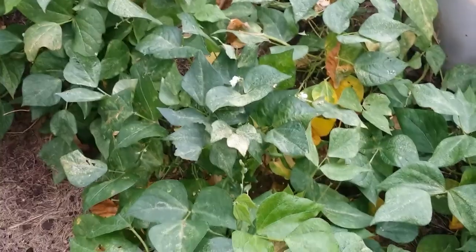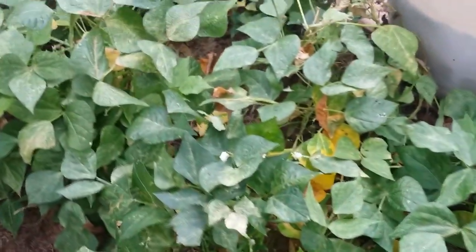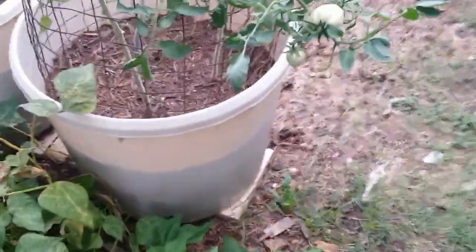So anyway, what do you think? Cucumbers. Going to be doing some pickling, some pickle slices, I guess. Sweet and sour. Going to be doing those.